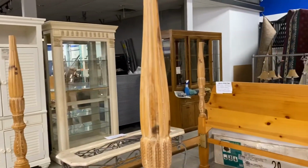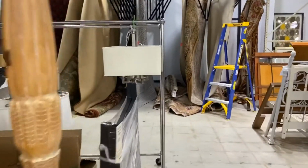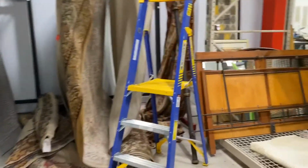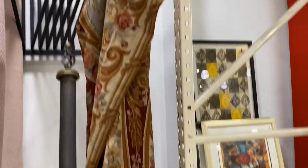So now, of course, I always have to come check out the rugs. They have all the rugs hanging up back here. They don't have too many this time, but I'm about to show you what caught my eye. This big giant, can we look at how huge this is? You guys, this is a needlepoint. This is not a rug.